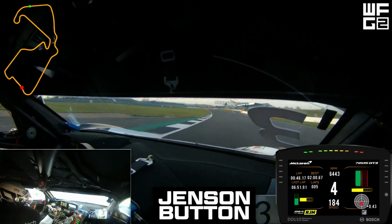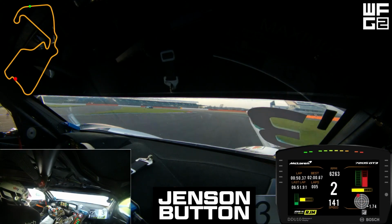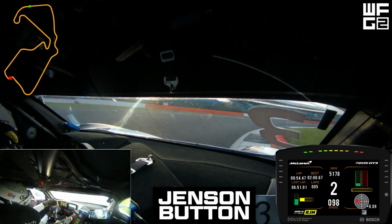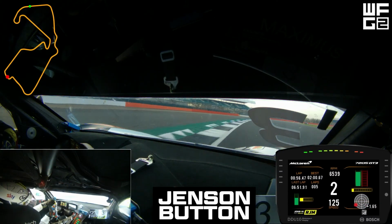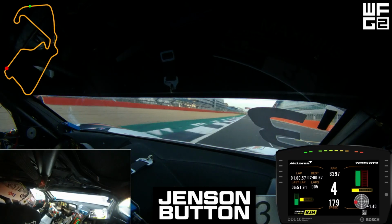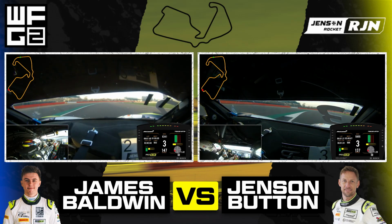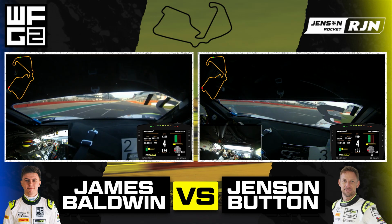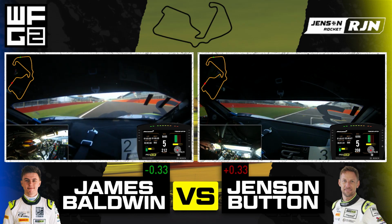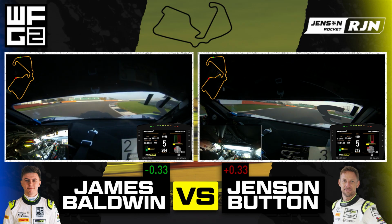So another thing to note as well is, I believe this was Jenson's first ever weekend using a car with ABS. I know to some of you that may be like, oh, that doesn't really matter, does it? But when you've had a career as long as Jenson's, using F1 cars, Super GT cars, whatever, for that to be his first time using ABS must have been such a weird sensation. And when you look at it, he did a bloody good job considering it was his first ever time using it.